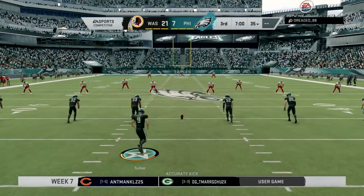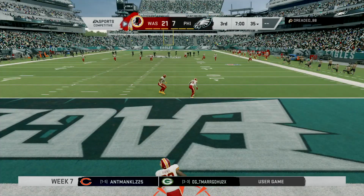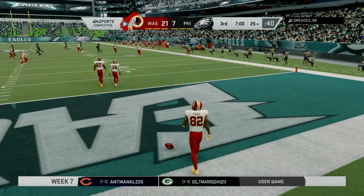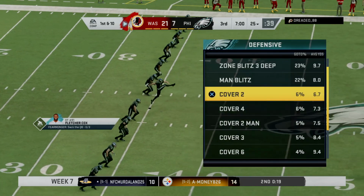The Redskins in a good spot. They've got the lead. They will get the football as the second half gets underway. And this will not be returnable. It's out of the back of the end zone for a touchback.